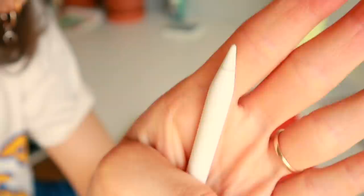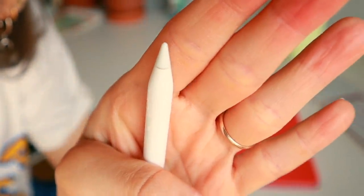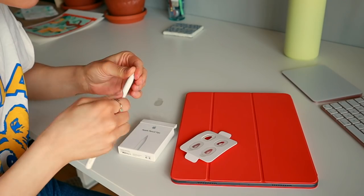Can you see that? I don't know if you can see that, but there's actually like a spike and I'm scared that when I draw with it, I'm gonna scratch my screen, so.